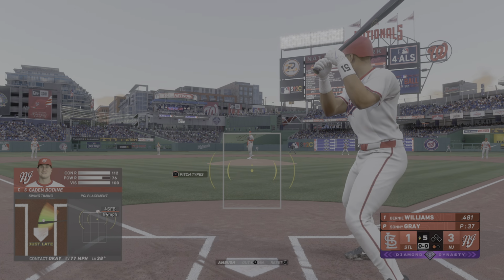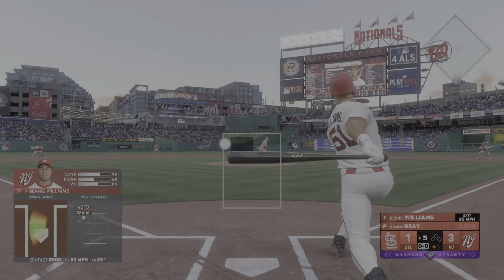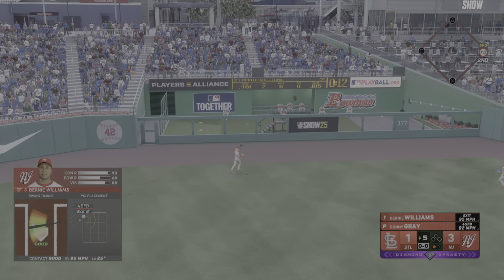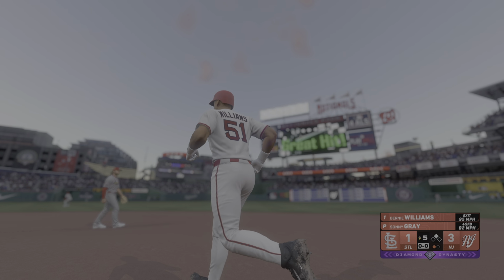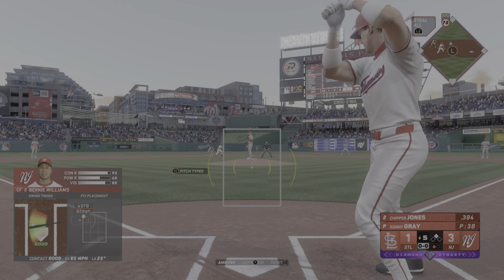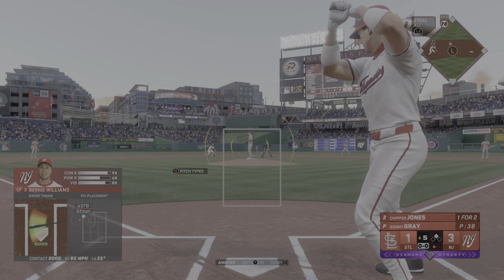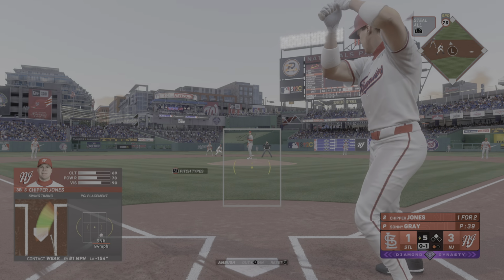So the batting order turns over. And now the center fielder, Bernie Williams. Swing and a high fly ball out there towards left field. And an automatic double as it hops the fence. And now it's switch hitting third baseman Chipper Jones. 1 for 2. Fought off foul.